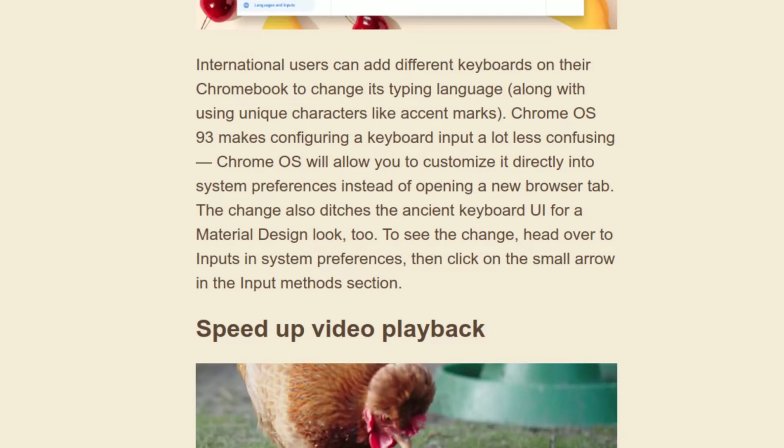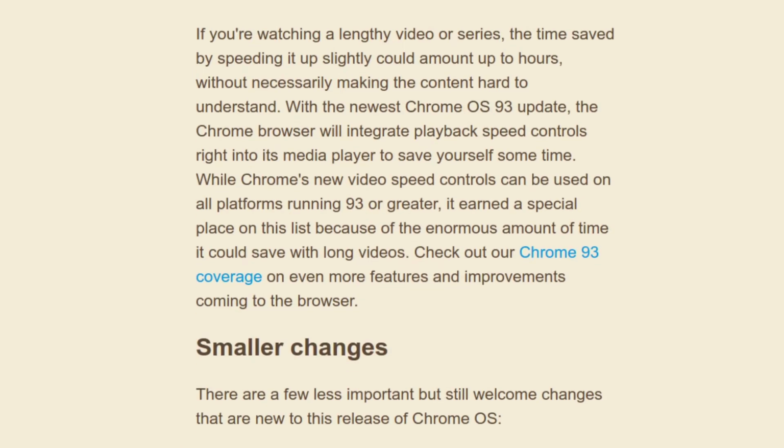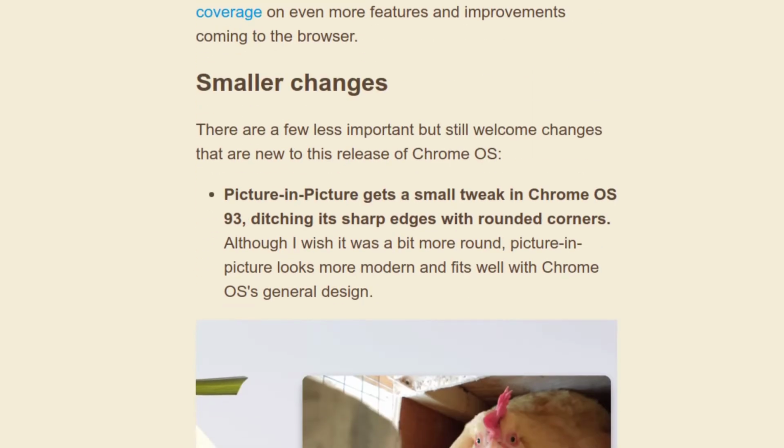All right. Speed up video playback. It looks like we have speed settings, control settings here, similar to what you would have in YouTube. It's probably not something I would use. And some smaller changes here.